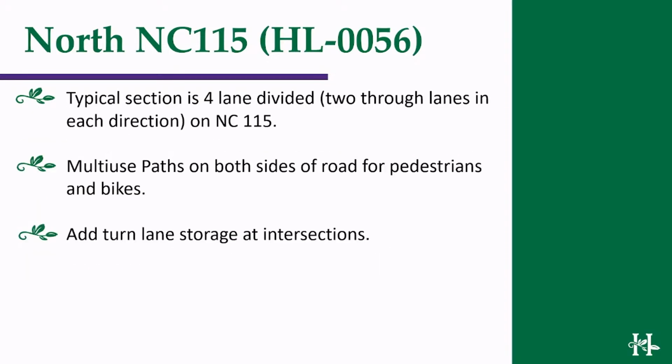So what is the project looking to do? The project's looking to have the section be 4-lane divided. That's 2 through lanes in either direction along 115. Project would also add multi-use path on both sides of the road. So that'd be a big enhancement for pedestrians and bicycles as well. And then looking to add turn lanes or turn lane storage at the intersections, making sure what's out there will be beneficial.